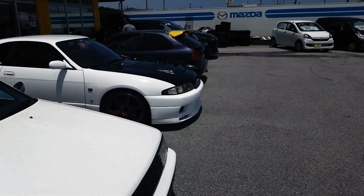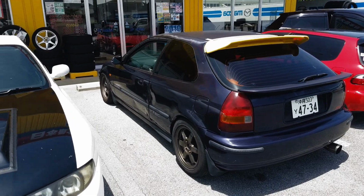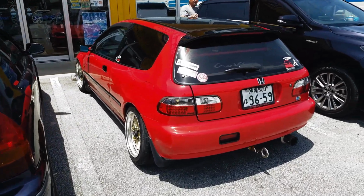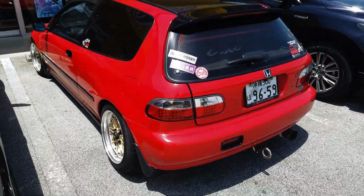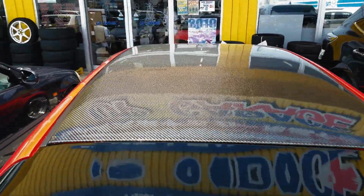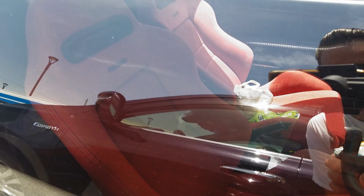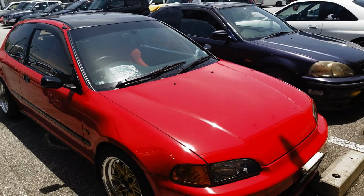Some other really cool stuff parked over here. Don't mind my car for being all dirty. Check out this EK hatch. Got some Volks on it, but look at this EG. This thing is beautiful. Got the Work Equips. Oh, gorgeous. Paint's in immaculate condition. Wait till you see the top. The whole top is actual carbon fiber. That is so crazy. Beautiful car. Red Recaros in there. Woof. I absolutely love this EG hatch.